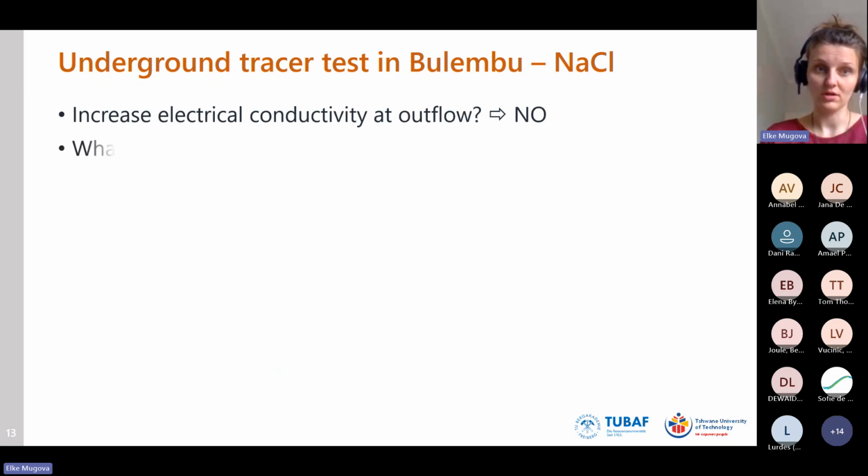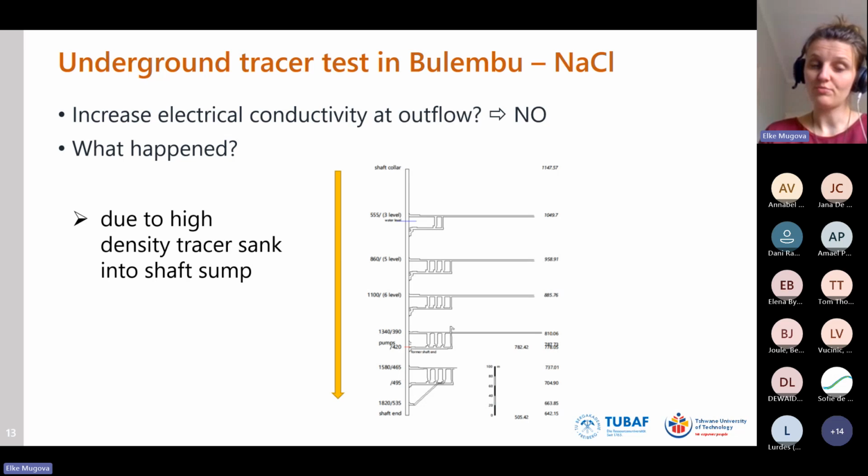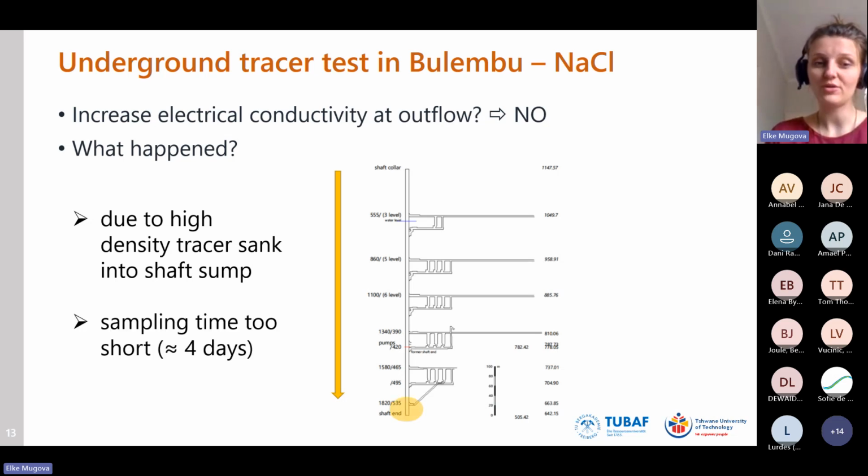So our results: could we see an increase of electrical conductivity at the outflow? No, we could not. And what happened? Probably the density of the brine was too high and it sank into the shaft sump. Furthermore, the sampling time was too short. We had to leave again and we only had 4 days to measure. So these two factors probably played a role in why we didn't find anything. You might think the tracer concentration was too low, but this is our experience with mines, and it works quite well. So the amount of tracer was not too low, but probably the sampling time was too short, so we could not detect any tracer.